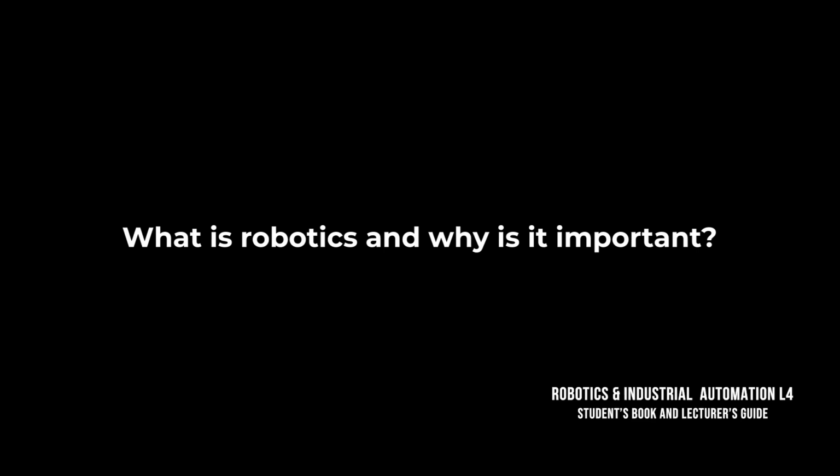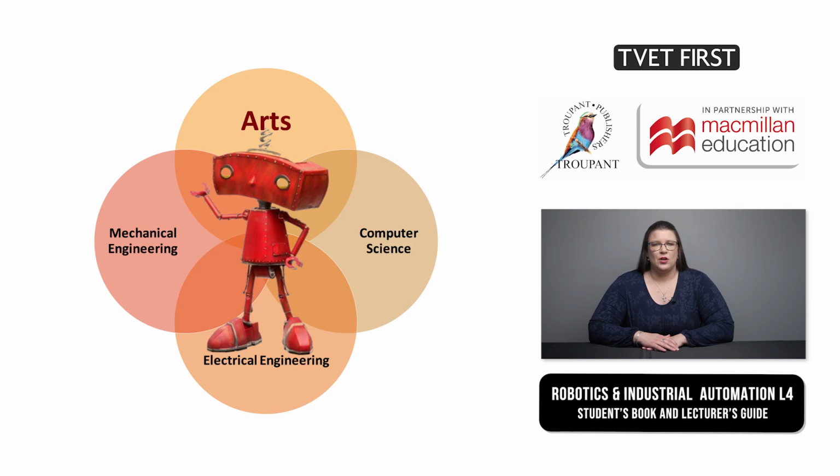What is robotics and why is it important? Robotics is a multidisciplinary subject which involves all components of STEAM education. STEAM is an acronym which stands for Science, Technology, Engineering, Arts, and Mathematics. As different kinds of robots become more common in our everyday lives, it is important to integrate robotic concepts into educational curricula. Robotics can be a great preparation for students who are preparing for future careers.